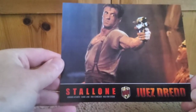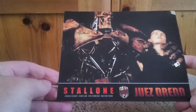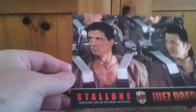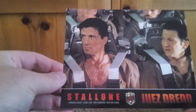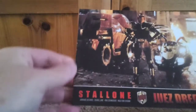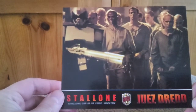I've not seen this film for many years. I remember enjoying it. I don't think it's that faithful to the comics. I mean, I'm not a really big comic book reader, but I think it wasn't as faithful to the comics as a lot of the fans would have hoped. But it's still an enjoyable film. I mean, whatever Stallone does, it's usually entertaining films. I think obviously he does take his helmet off in this film, which they sort of avoided doing in the Dredd film that we got in 2012, I think it was. So yeah, it's got some nice art cards there with this release.